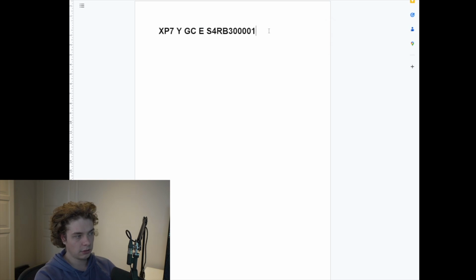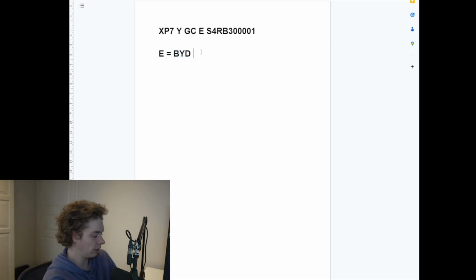If this is the letter E, we have the BYD blade battery. This is of course only if the car is a rear wheel drive. Keep in mind that these numbers might be reused for other configurations of cars. So this is just the rear wheel drive from Giga Berlin, so not the American one, just the Giga Berlin one.